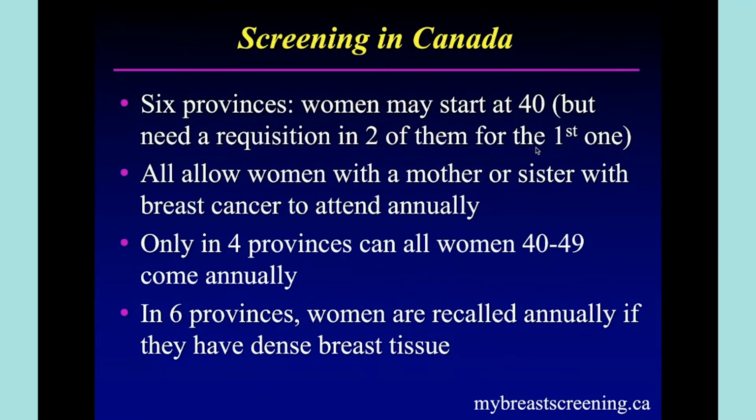Now, annual screening would save the most lives, but none of the provinces in Canada offers annual mammograms to all women. We have a mishmash of screening across the country, and in some provinces, women can start at 40. All provinces and territories do allow women with a mother or sister with breast cancer to attend annually, but only 4 allow all women 40 to 49 to come annually. And remember, I told you we want younger women to come more often because they still have ovarian hormones. In 6 provinces, women are recalled annually if they have dense breast tissue, which we'll discuss shortly.